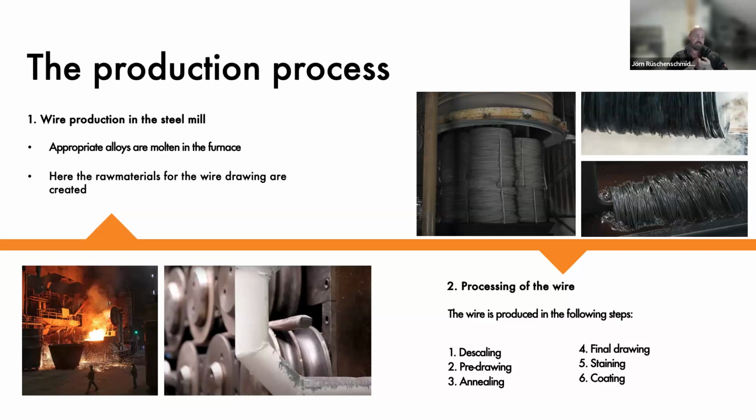The wire gets descaled. It gets pre-drawn, so that you have a certain tension already and diameter on the wire. We have an annealing process. Then we come to the final drawing, which goes up to the final diameter. And then we stain the wire, and coating in this case does not mean any surface coating. It's a special soap that makes the wire suitable to be used in the type of forging machines which we have in production. All wire we're producing in Hagen is only carbon steel. We could produce stainless steel and also stainless hardened, but the majority of the screws required in the global demand is still the carbon steel screw.